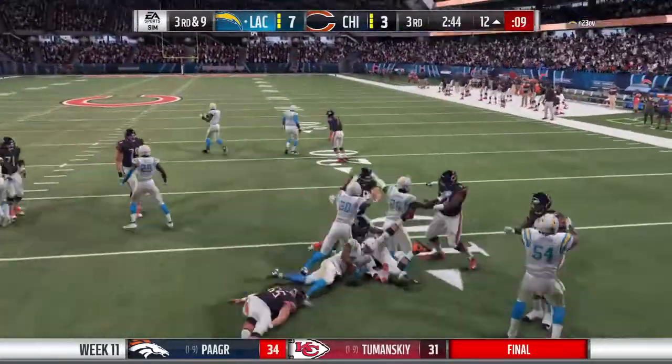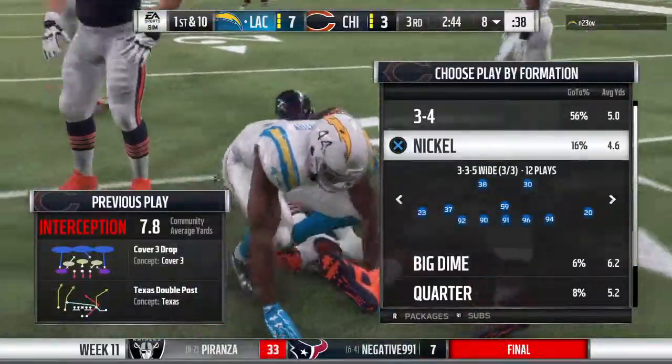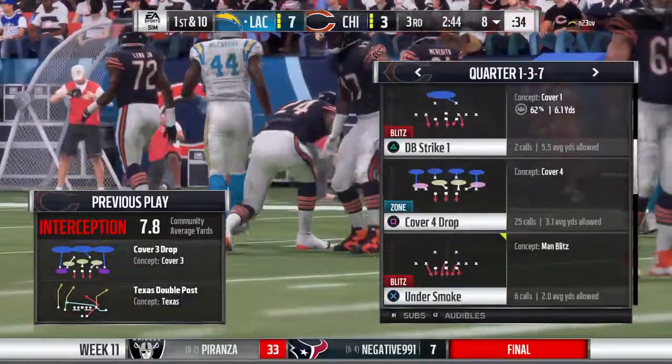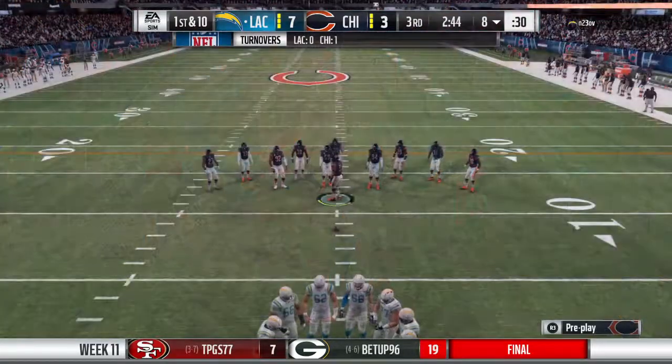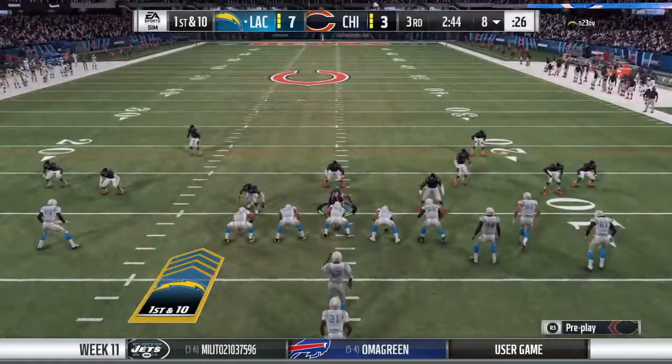Picked off inside the 5. And a short return will be stopped inside the 10 at the 8-yard line. Now we take a glance at the offense as they work their way back out for their first possession of the second half. They're going to have to go at least 50, 60 yards here if they want to ensure that they don't have to punt the ball like they did last time.